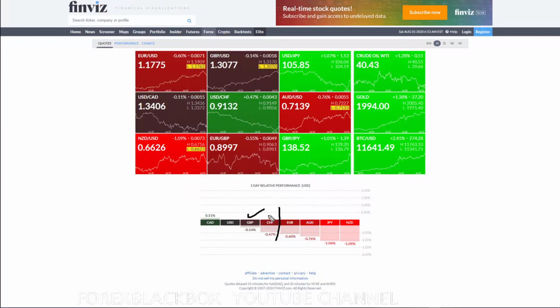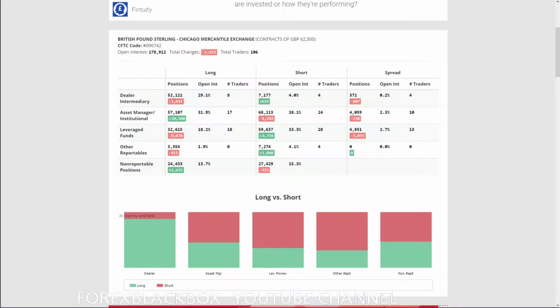So Swiss and pound are up. US just pulled back as well. So pound looks like it's going to hold nicely in the coming week. I will talk about it on the chart shortly, because I think there is going to be a pullback in the market before we try to push higher. And let's just move into the COT report.